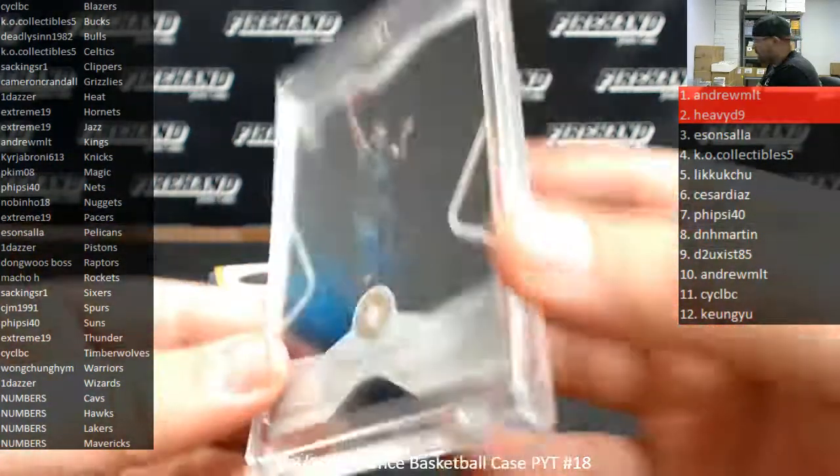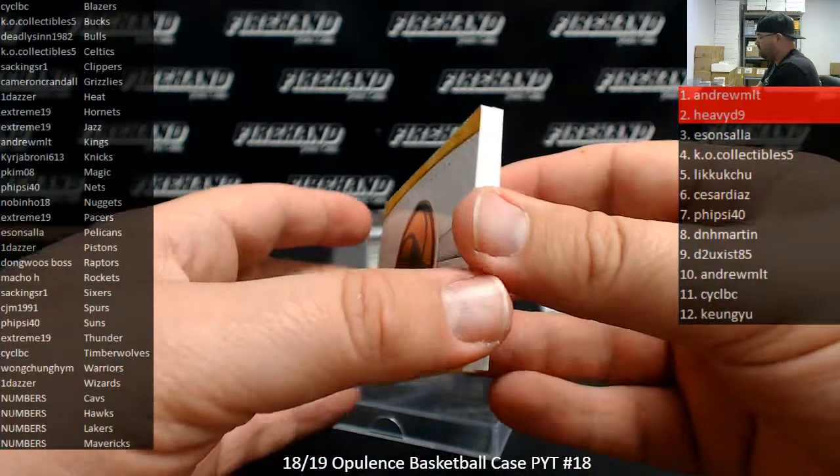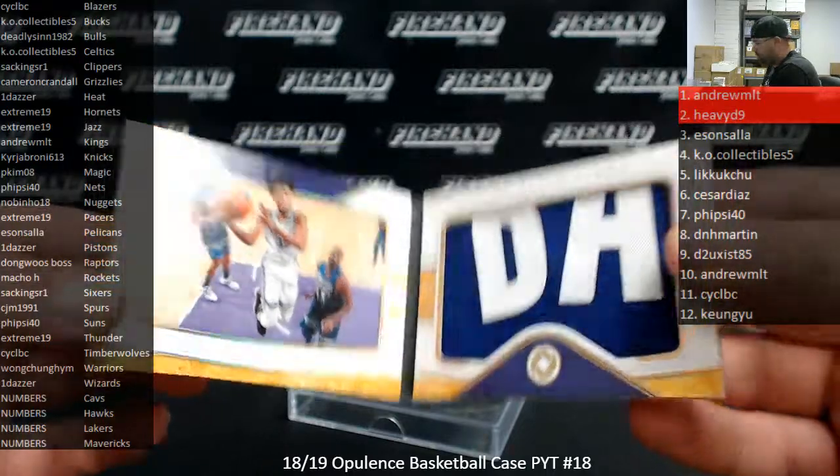That's a sweet hit right there. Got one rookie patch booklet of Marvin Bagley III for the Sacramento Kings. This one was numbered 20.